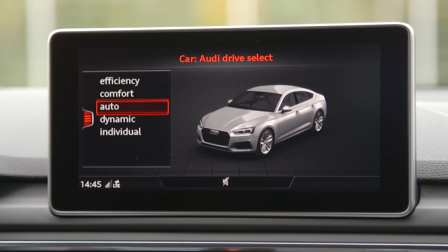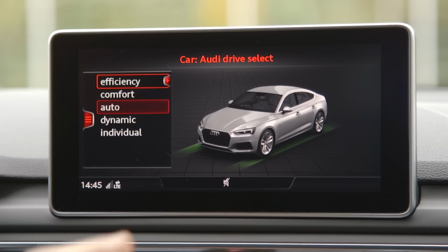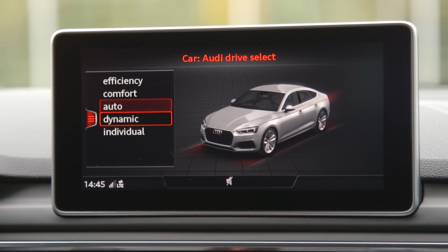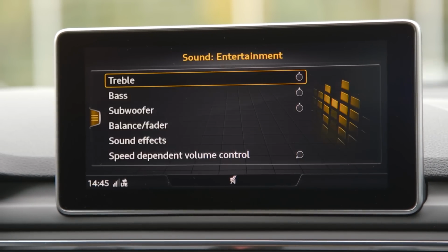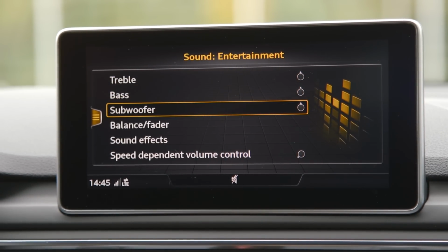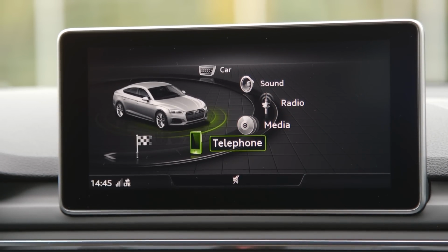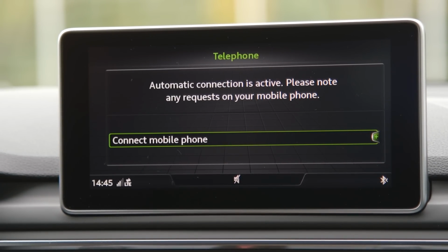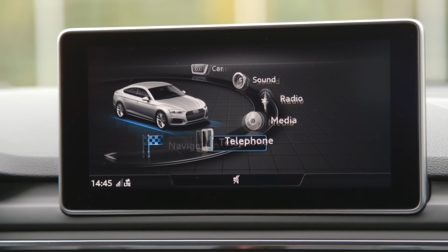Here is the drive select. We can show you later when we drive it, and we always got those illuminations, green for efficiency or red for dynamic. That's also nicely done. Sound system, we got the optional Bang & Olufsen system here. You can also set some settings right there. Telephone, either click here and connect it via Bluetooth. I would recommend that because that really works with the system, streaming music, streaming your phone.